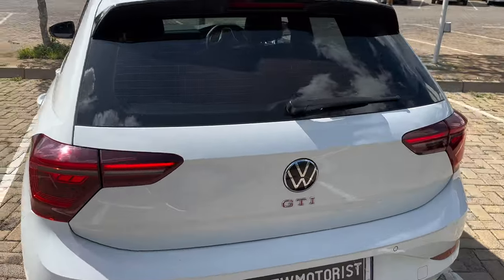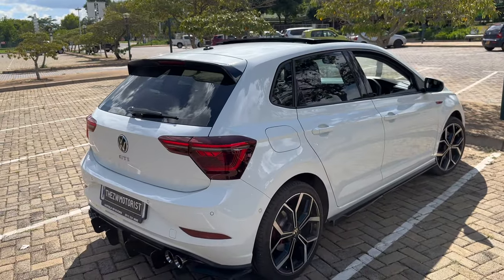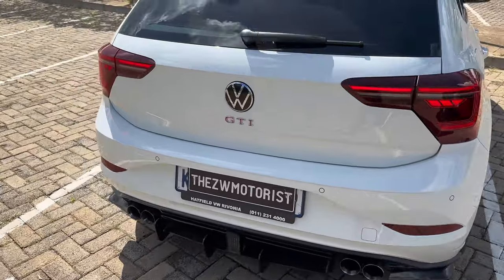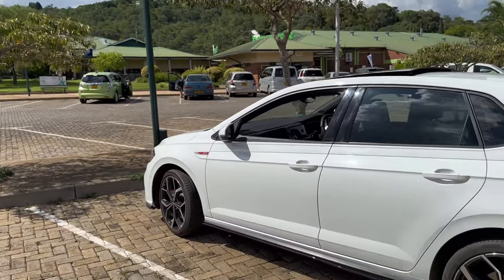So yeah guys, this is pretty much the exterior of the Polo GTI, and I must say it's an 8 out of 10 for me. I think the only fault that I would have is, yes, the pipes. Right? And yeah, you can see it sits quite nice and low.